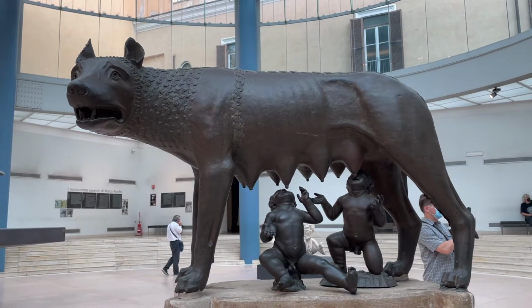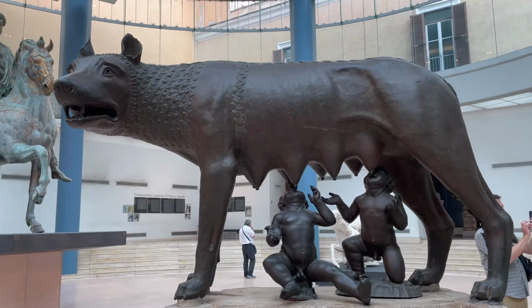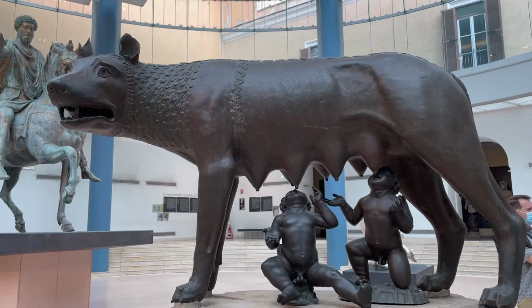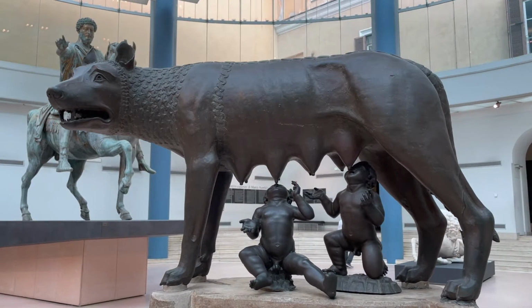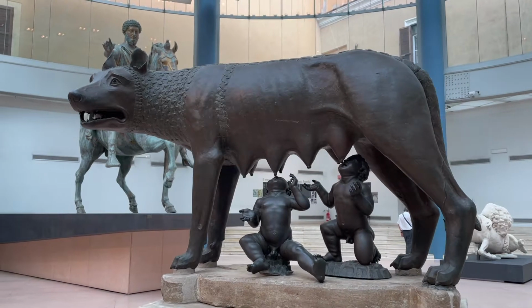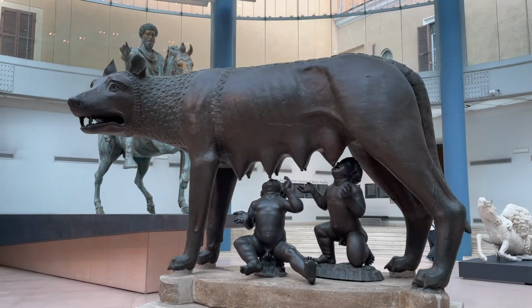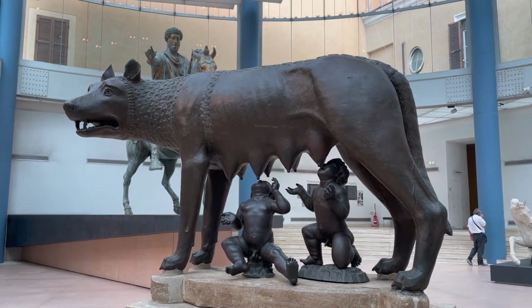This is the famous bronze she-wolf. Today this imagery is the emblem of Rome. It depicts the story of twins Romulus and Remus, who would go on to found Rome. They were abandoned as babies, and a she-wolf raised them. The dating of this statue has a lot of questions surrounding it, but we know for a fact that the two babies are a Renaissance replacement.